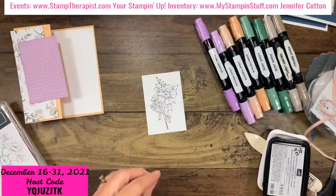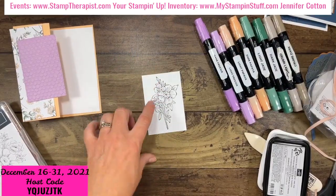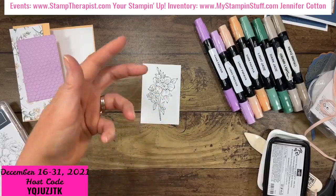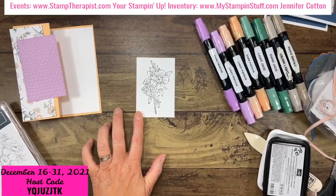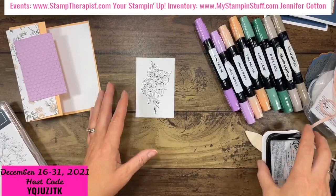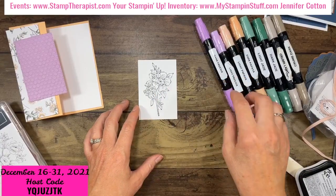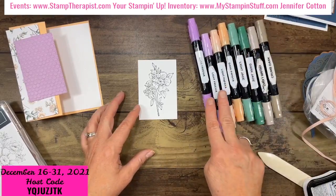Okay, so stamped in Memento Black. This one is a single stem with 2 large flowers and then a grouping of small flowers and a bunch of leaves. So it could be more like a bouquet or coming out of a vase, or just stand alone like we're using it right now. Anyway, this will get die cut out, or you can hand cut it out if you don't own the dies. But the colors I'm using to color it in: freesia, fresh freesia, pale papaya, just jade, and crumb cake.